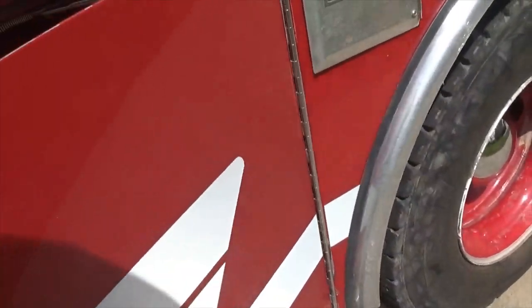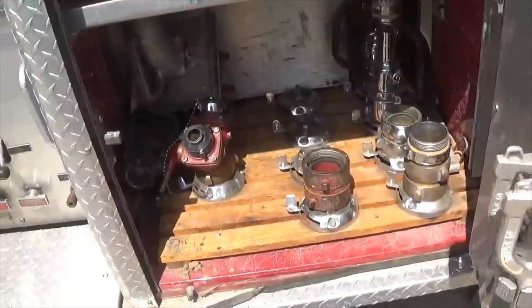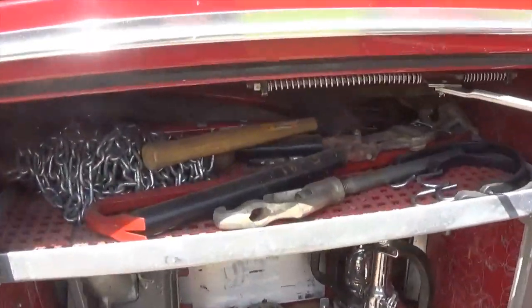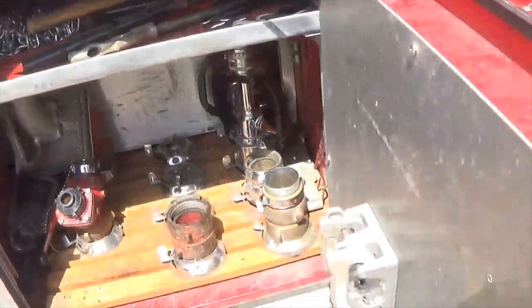So in our first compartment, like all of our other engines, it just has hose and hose fittings. It's just some basic operator stuff.